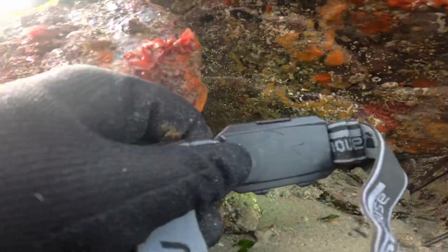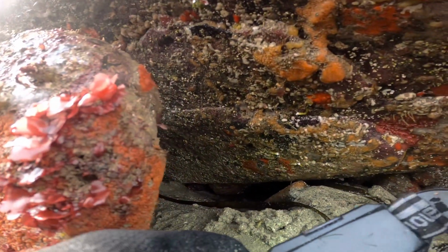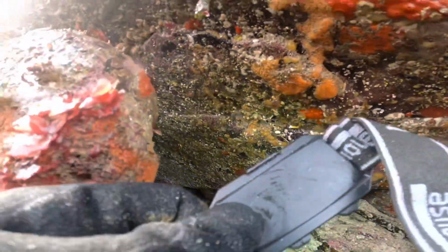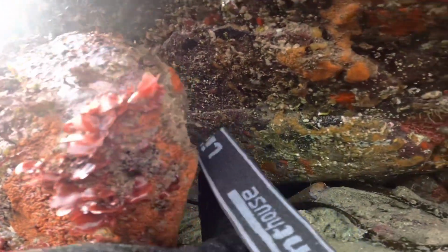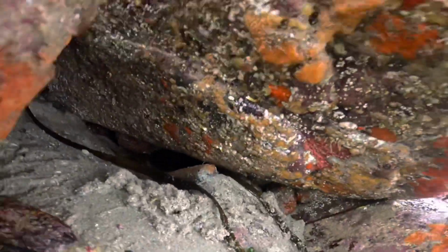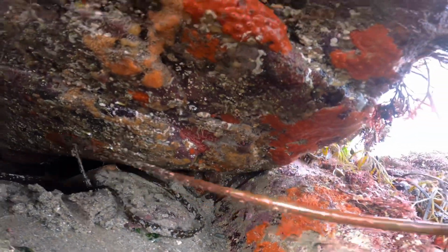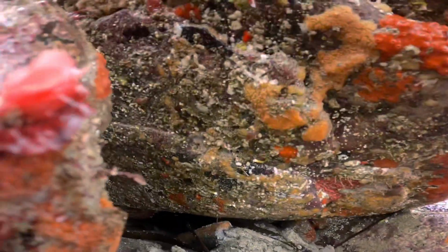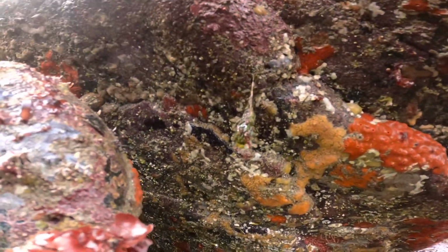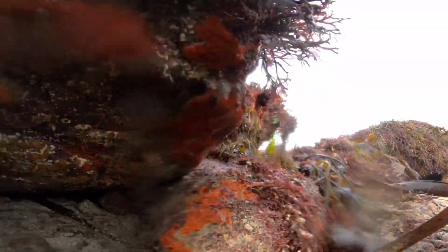Oh, I think there's an ormer there. Looks to be the size. I'm not too sure if that's a lobster behind it or not. Let's have a look, see if it moves. No. Got one. Okay, that's definitely a keeper.